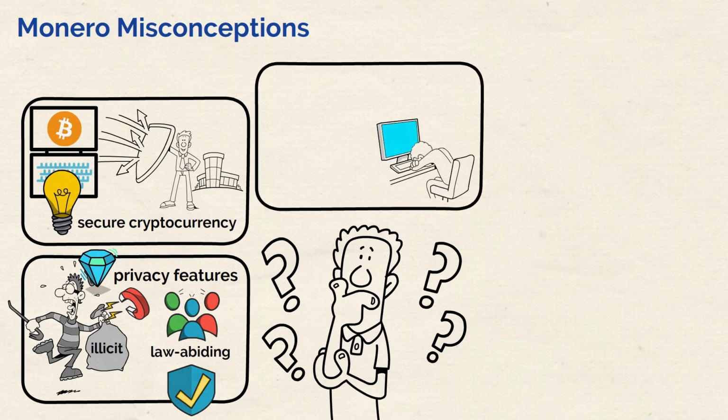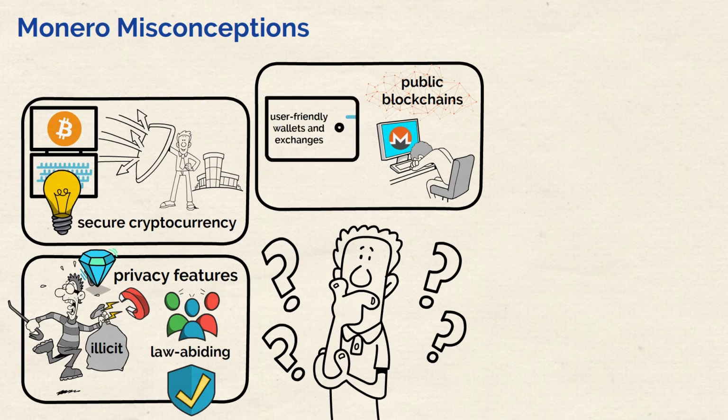Another misconception is that Monero is difficult to use. Even if you are very familiar with public blockchains, Monero can look complex at first glance. Fortunately, user-friendly wallets and exchanges are making it easy for you to buy, save, and send Monero. Additionally, the Monero community is very active and supportive, providing tools, advice, and resources for you.